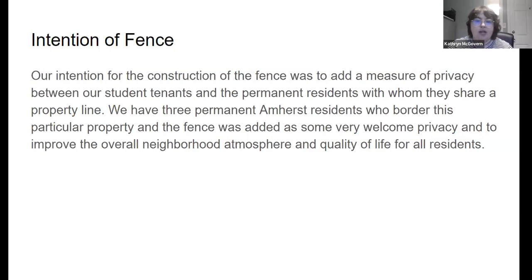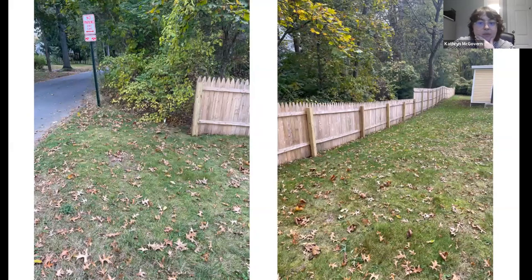So that was the intention of the fence. There are some natural bushes towards the back of the property, but this would add another layer to ensure there's more of a separation between our tenants and the existing permanent year-round residents who reside on the street with them. So here is the fence. This shows the area from the street where it's set back. You can see where it transitions from the 4-foot to the 6-foot, and there's no stain or anything on the fence as of right now. It's just the pressure treated wood.